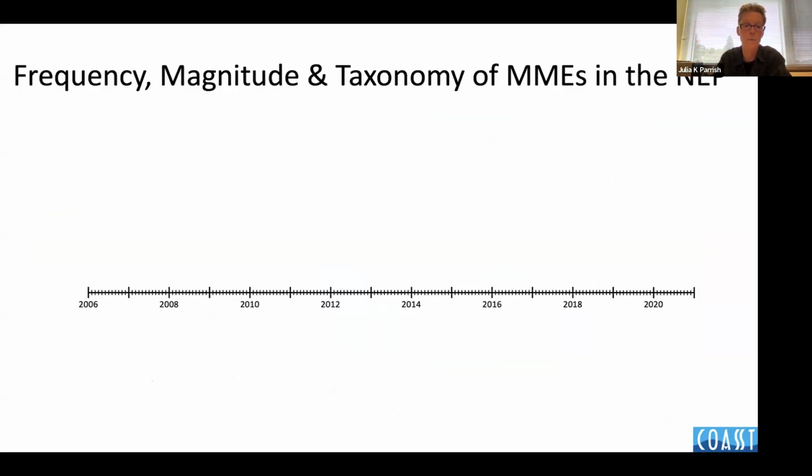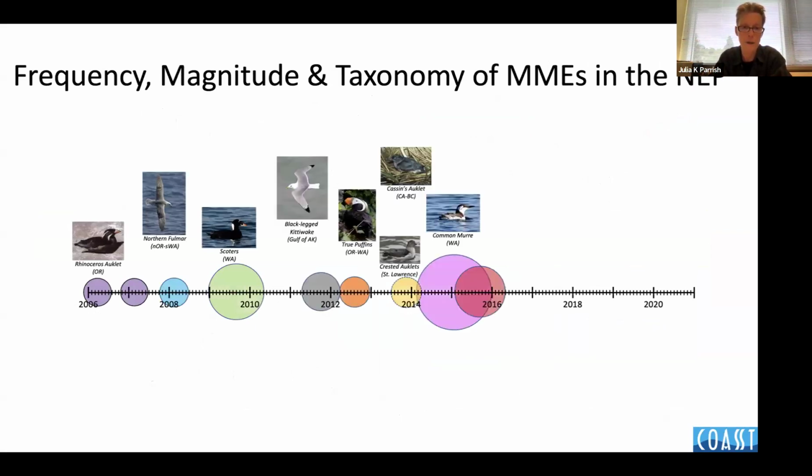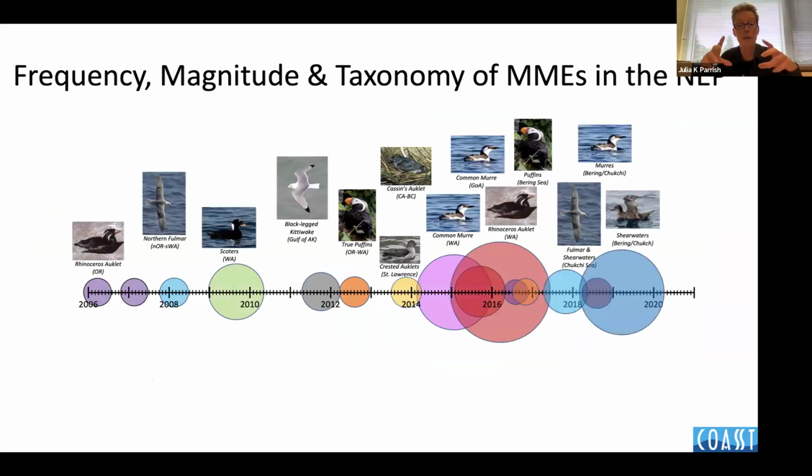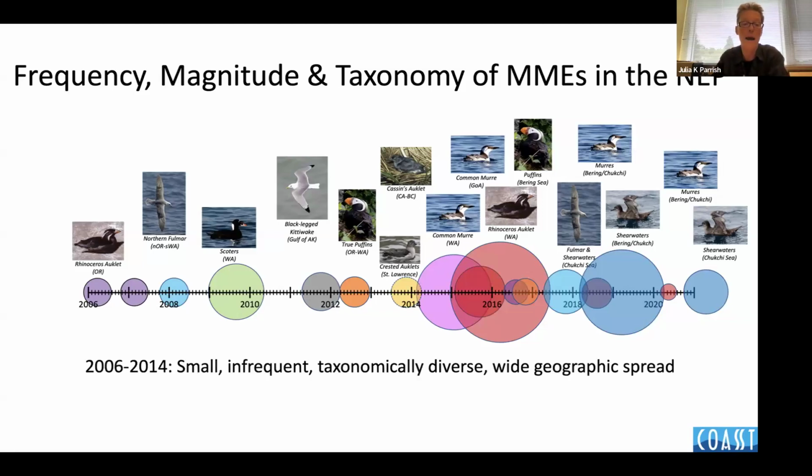So I'm going to show you a railroad plot in time from 2006 to 2021 of major mass mortality events. And I've color coded them by family of bird, and the size of the circle is something about the magnitude of the event. So you can contrast and compare them in size. Some of the circles are smallish, some of the circles are pretty large. And there are really three patterns here. From 2006 to 2014, pretty small, relatively infrequent, taxonomically diverse, so lots of color, and a pretty wide geographic spread.